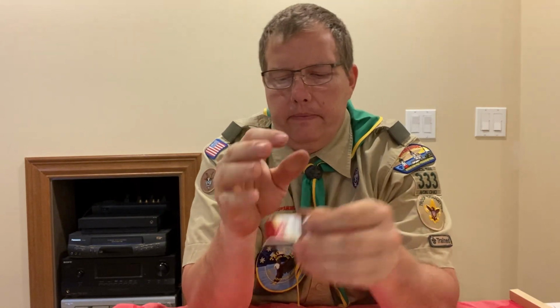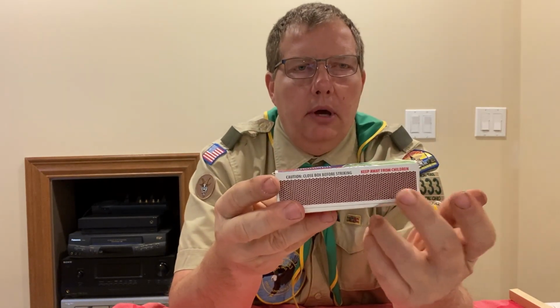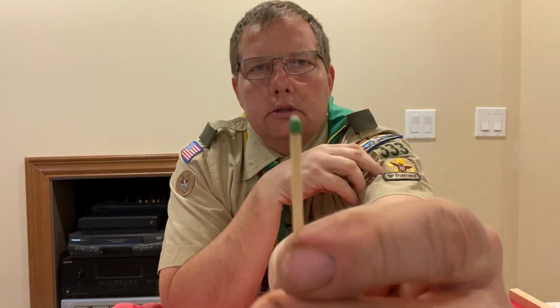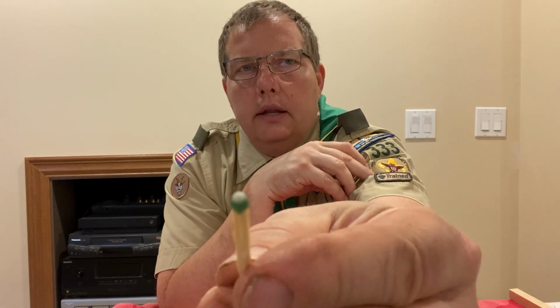the fire. Now, some of your matches say strike anywhere. You don't need the side of the box. You just need a rough surface. If you look closely, there are two different colors on this match head.